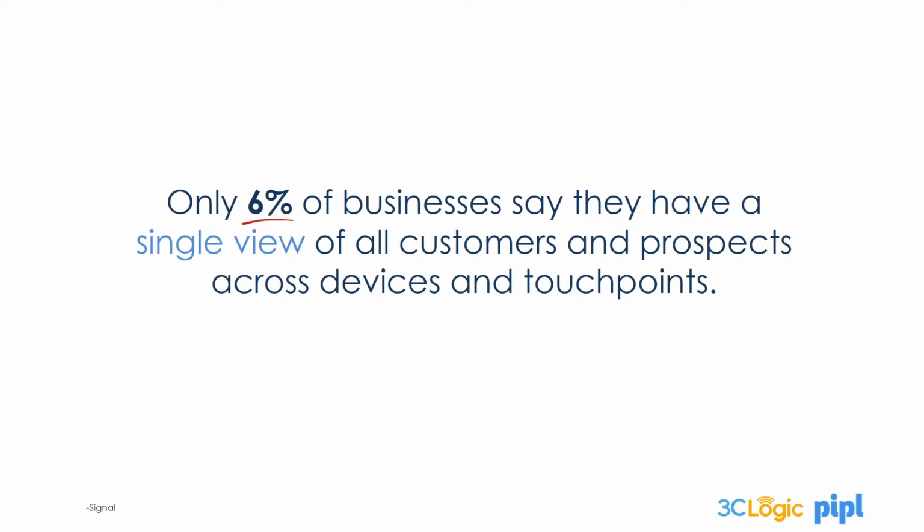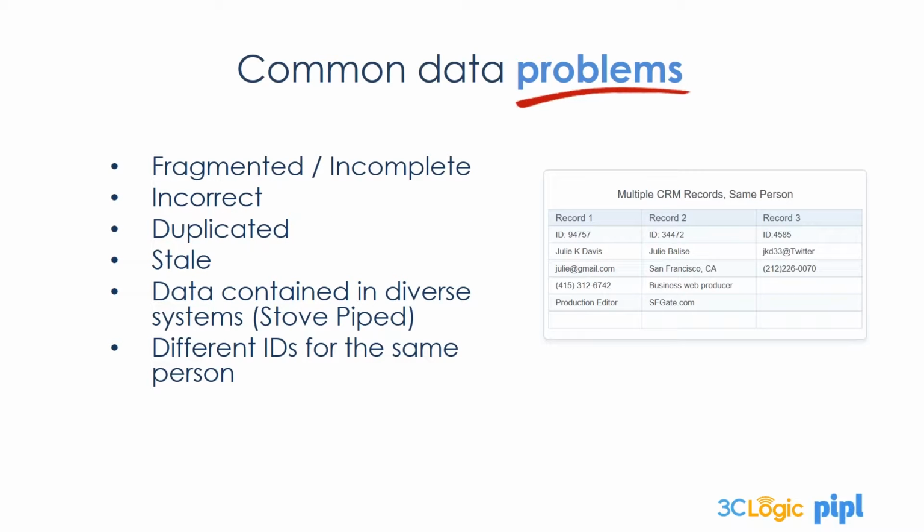And as you can see from the slide here, only 6% of businesses say that they have a single view of all customers, which is quite small. And the way to attack that, as I said, it's a data problem, and there are a number of reasons why that is, and I've listed them out here. These are problems for customer data in lead generation and marketing, as well as customer support, customer interaction, and customer account management. Many times the information across their systems is fragmented, which essentially means incomplete. You've maybe got a name and a telephone number, or a name and an email, and sometimes both, but there's no join to those records.